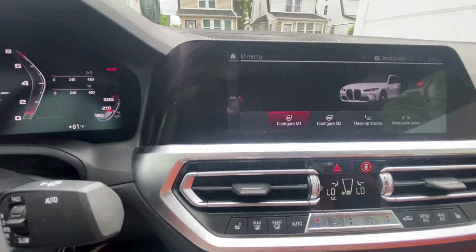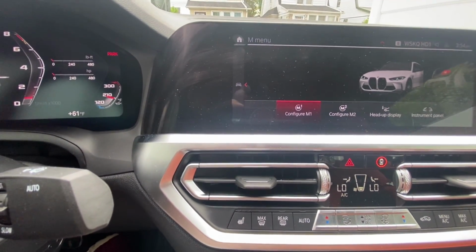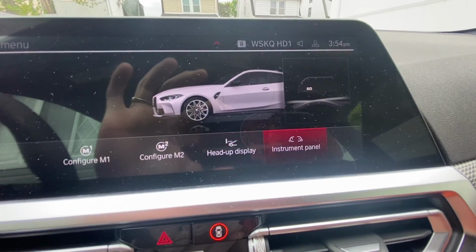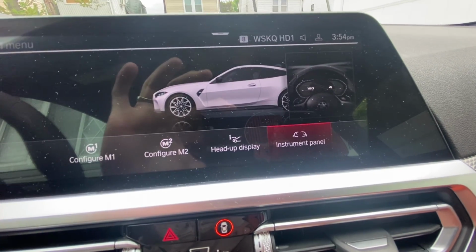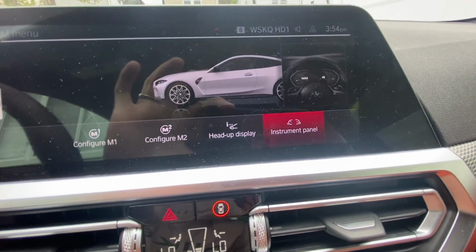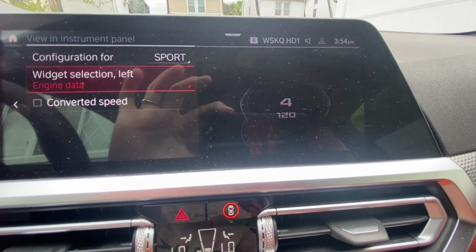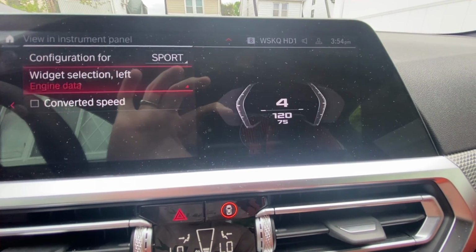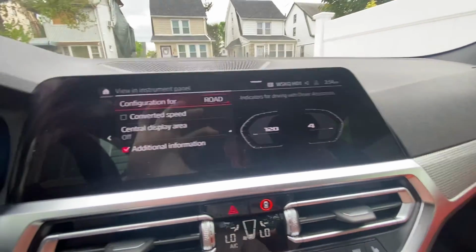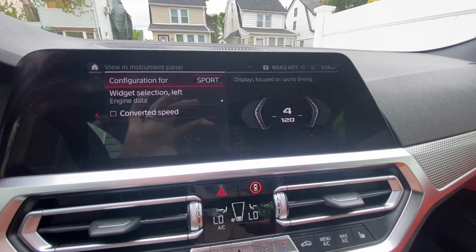When you hit the M menu, you've got this one to configure M1, whatever setting you want. M2, this is for the head-up display and instrument panel, where you want to change the look of the instrument panel, like more sporty, with gauges and more engine information. For example, here, configure view. See, that's the sport mode. So you can change it. Let's go here to sport. It changes, right? We're going to leave it on sport. I mean, come on, it's a sports car. So hit back.